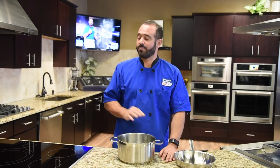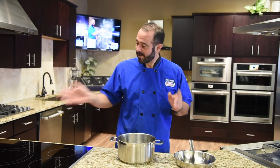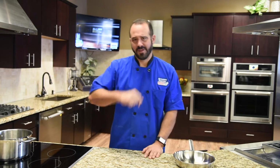I'm here in our Gen kitchen to talk about the pros and cons between induction and gas cooking. So I've got my induction stove here, I've got a pot with about 2 quarts of water in it. What we're going to do is find out how long it takes for water to boil on induction versus gas. Let's get started.